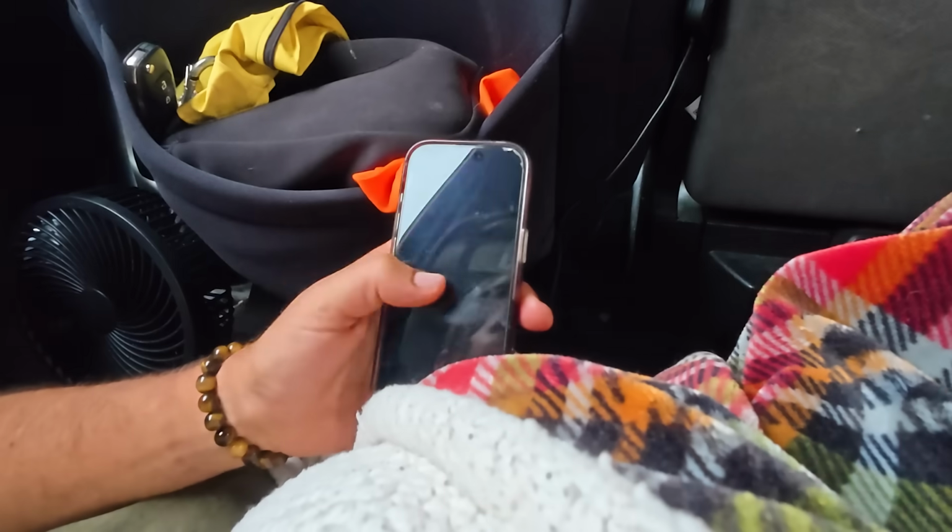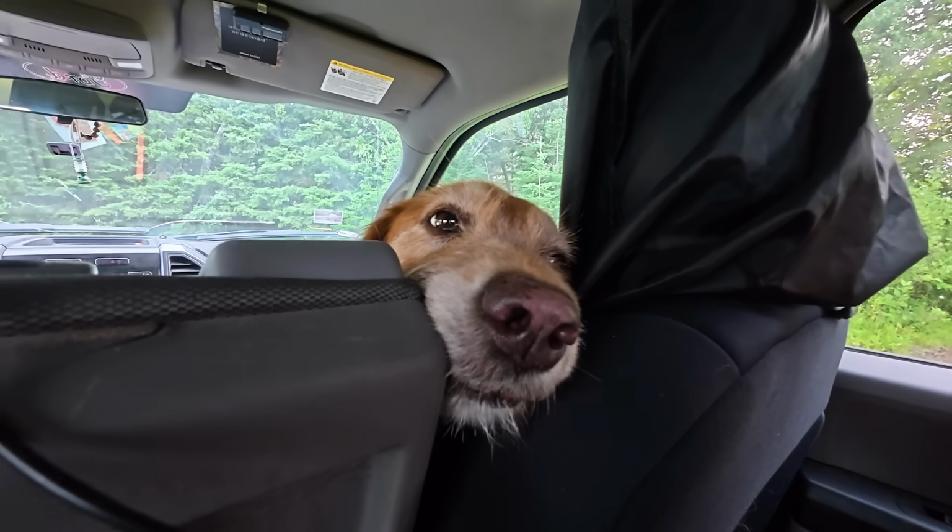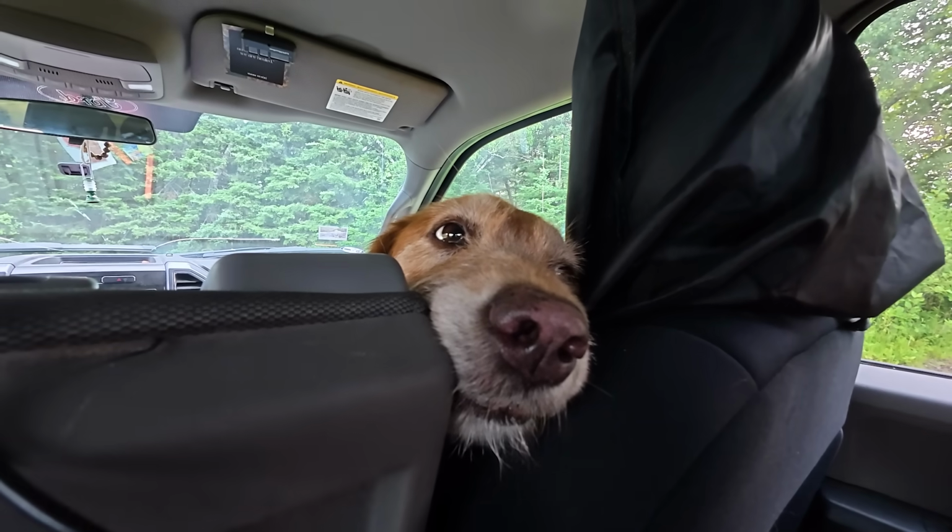Good morning. As you can see, I ended up on the floor in the back here. I tried sleeping in the driver's seat. I just couldn't do it. So I took the fridge out, and even though it wasn't comfortable, I at least was able to sleep a little bit. So that's good. Well, I guess let's go see if the mosquitoes are still out.